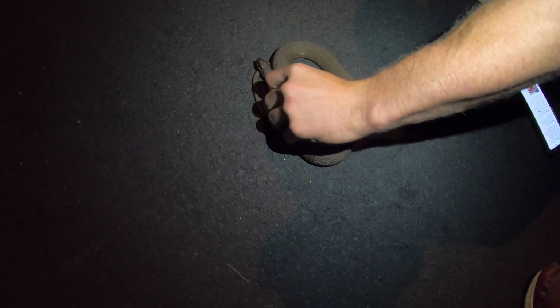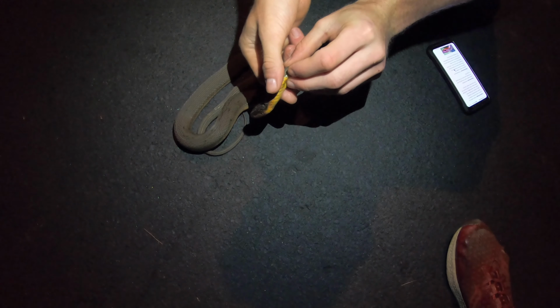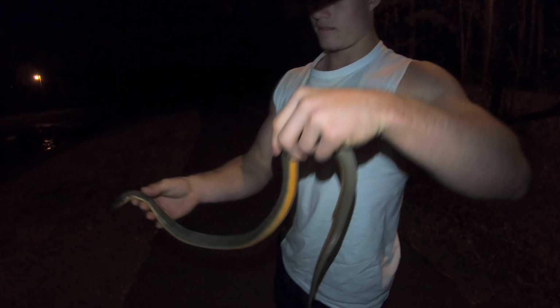Just grab right here. You're good, buddy. You're okay. Just wants to hide under himself. Yep. Nice. Letting me handle him. Pretty decent little size guy.